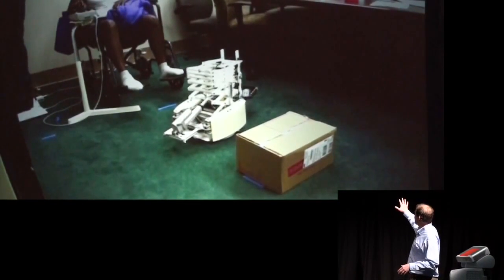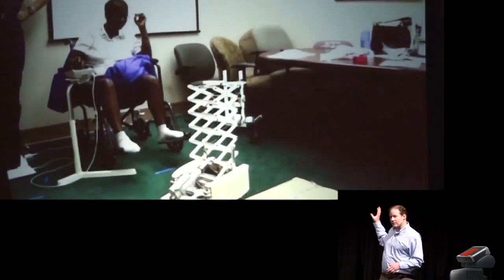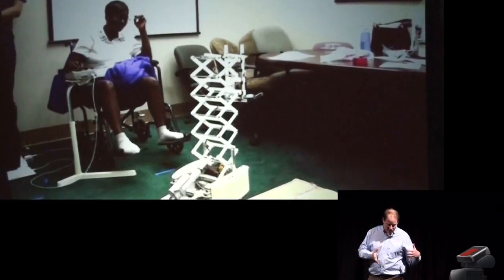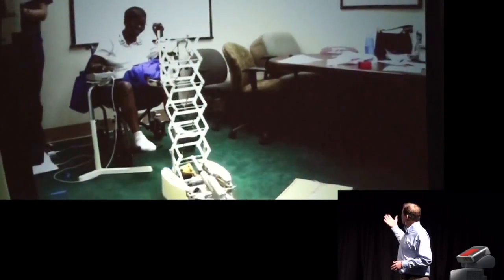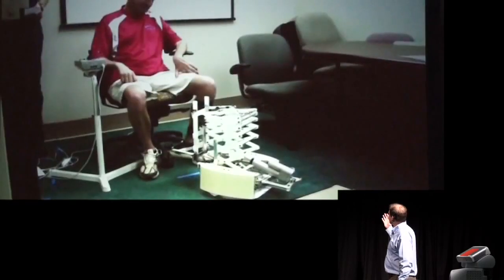So this is actually an ongoing study. A person here has ALS, and the only autonomy you're actually seeing is in the grasping. It's one button to go and grasp. It's after you're positioned approximately in front of the object. It's one button to go and grasp it. Then you drive it to yourself, and it's one button to lift it up. And so you can see that smile.